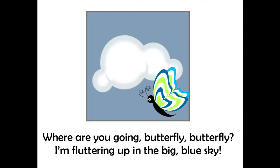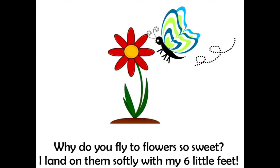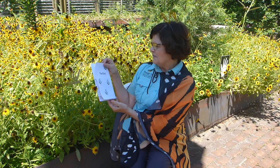Where are you going, butterfly, butterfly? I'm fluttering up in the big blue sky. What will you find, butterfly, butterfly? I look for sweet flowers that are close by. Why do you fly to flowers so sweet? I land on them softly with my six little feet. Why do you land with your six little feet? To sip some nectar that is oh so sweet.